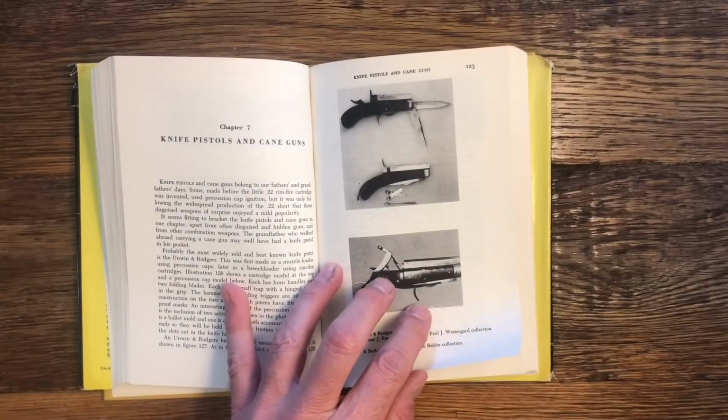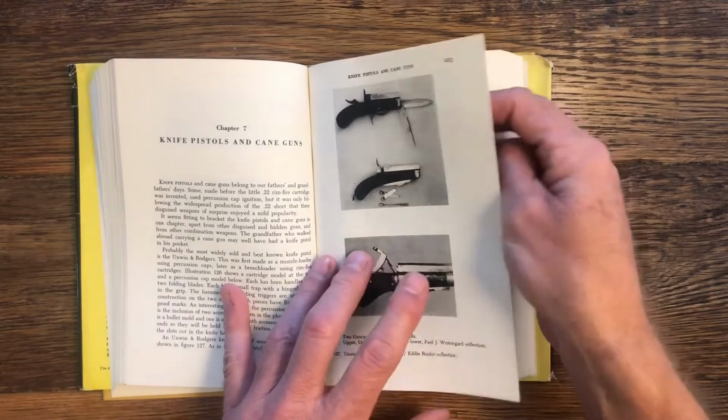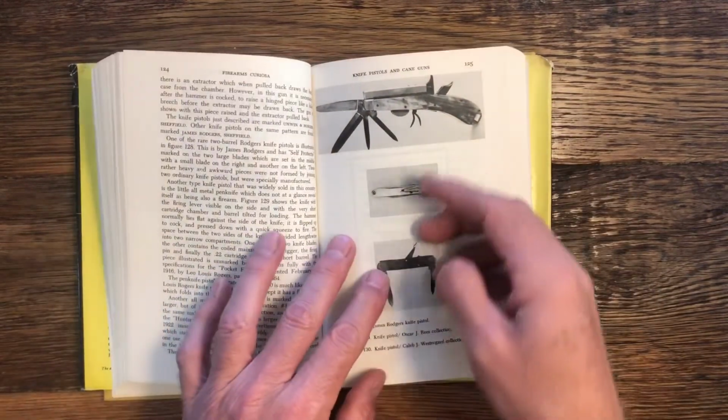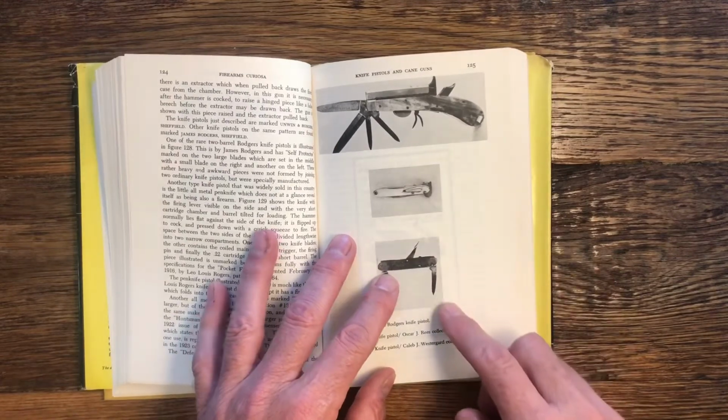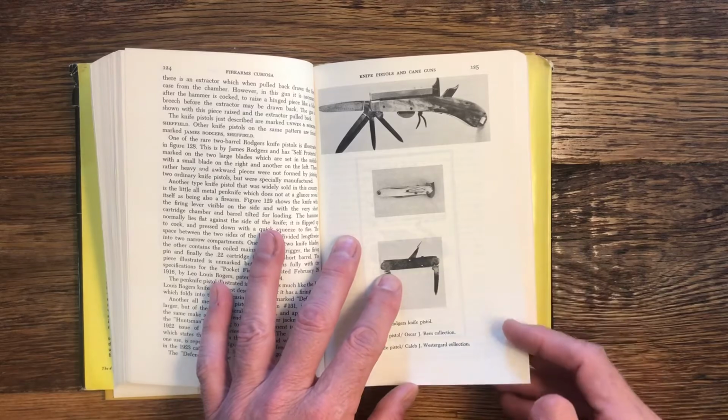In Chapter 7, we look at knife pistols and cane guns. These I've seen at some gun shows, but it's amazing the variety of different ways that a firearm could be combined into a pocket knife and then put into a cane as well.